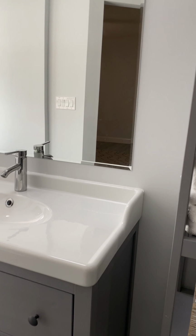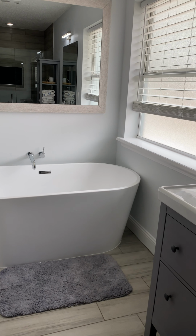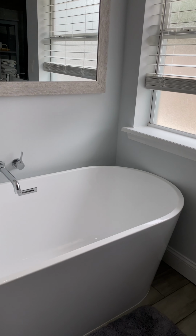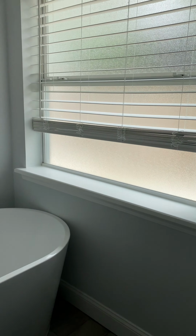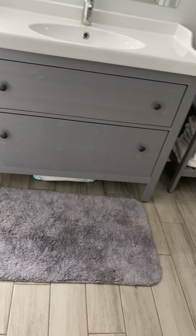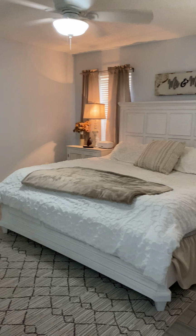You have a solid surface vanity. Same one that's in the other full bathroom. And then you have a soaking tub here in the left-hand corner of the bathroom. The window in here has the fogged glass, which is nice, so you can leave the blinds open to get the natural lighting, but not have to worry about anybody seeing in here. This is the view of the master bedroom from the master bath.